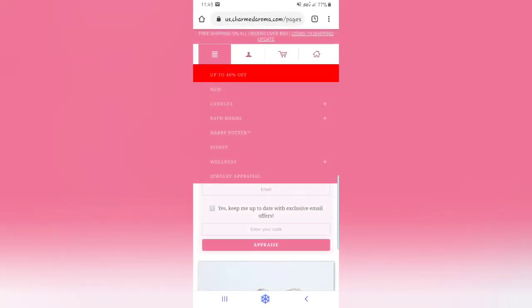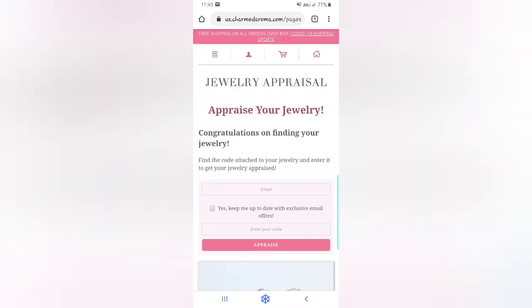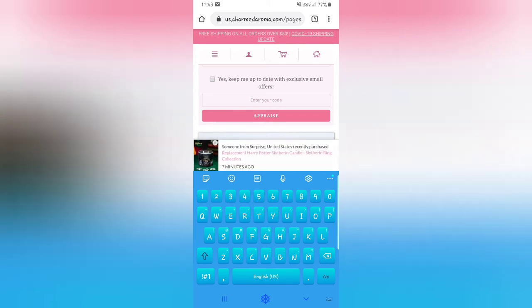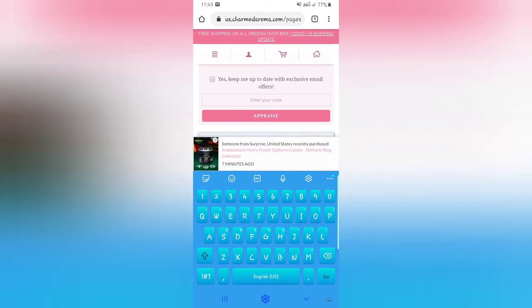All right, so I did go back to the website and there's a tab that says jewelry appraisal. Congratulations on finding your jewelry. Find the code attached to your jewelry. Enter it to get your jewelry appraised. Enter your code. I wish they would have put that on this little card, because if you're going to give this as a gift, someone probably wouldn't know that.